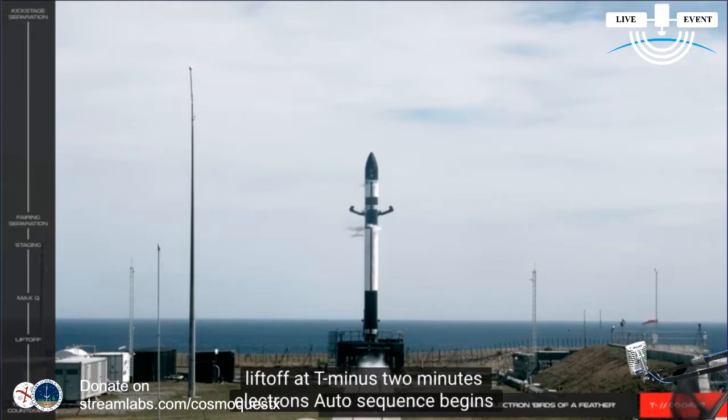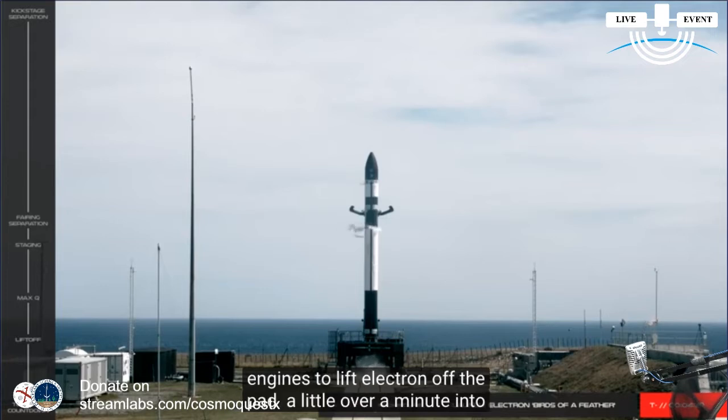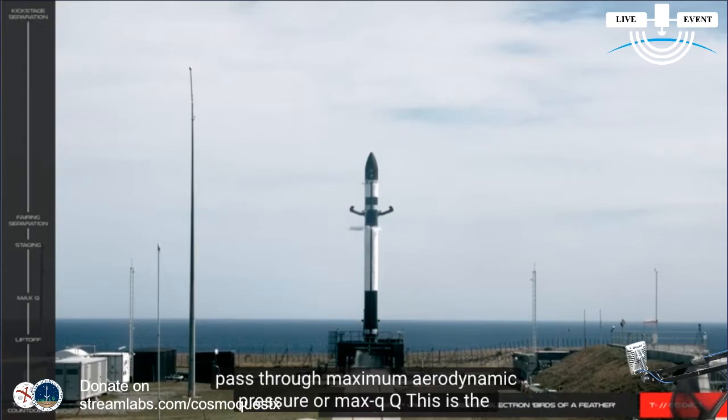A little over a minute into flight, approaching an altitude of 12 kilometers, Electron will pass through maximum aerodynamic pressure, or max-Q. This is the point in flight where the forces on the vehicle are at their strongest. You'll hear the call for max-Q from our guidance and navigation team in mission control, but if you watch carefully, you might actually catch a glimpse of its transit.